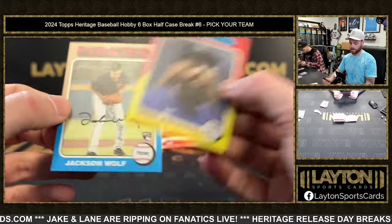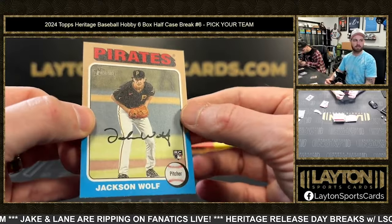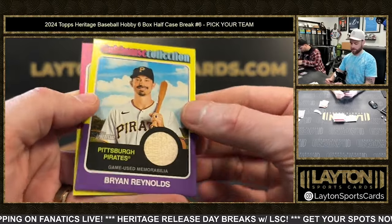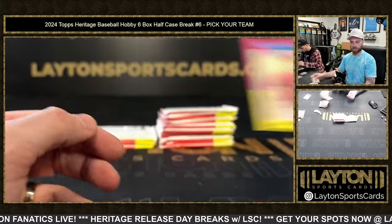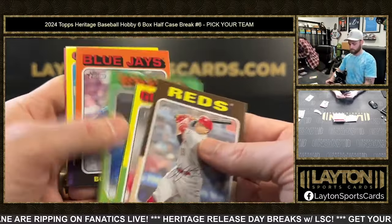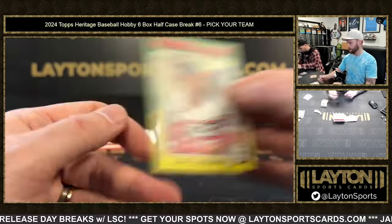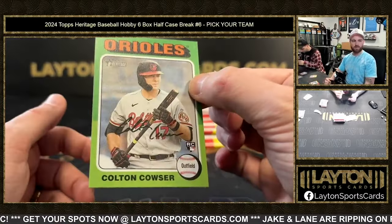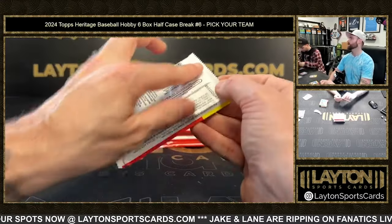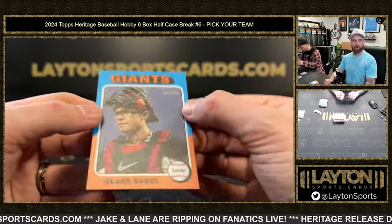Flipstock Blackmon Rockies and Jackson Wolf Pirates. Bat Relic, game used Brian Reynolds Pirates. Flipstock rookie Jordan Adams Angels. Flipstock Eloy Jimenez, White Sox. Colton Cowser, rookie flipstock Orioles. That's the third one of that we pulled. Yeah, I think so. Starting to think that there's not five of them. Yeah. Sable on the flipstock Giants.